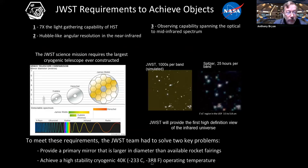All righty, so this slide introduces us to the requirements of the telescope. The first requirement was to have 7 times the light gathering capability of the Hubble. The second requirement was Hubble-like angular resolution in the near infrared. And the third major requirement is observing capability spanning the near to the mid infrared spectrum.